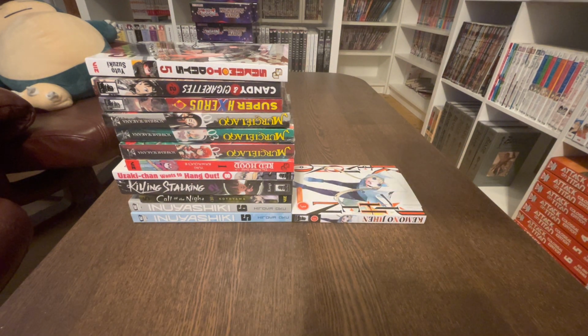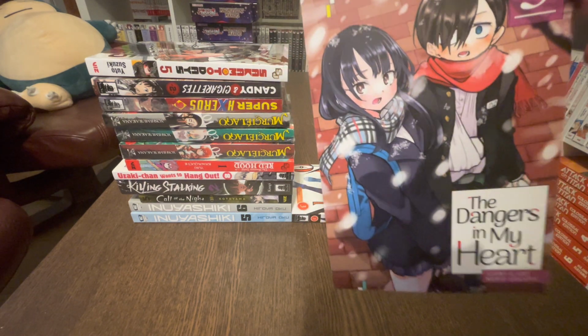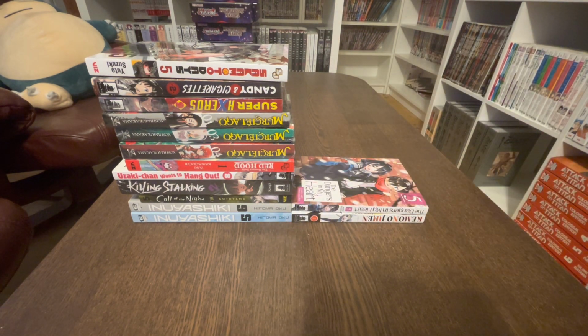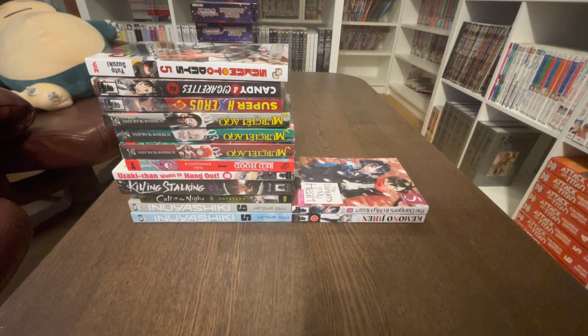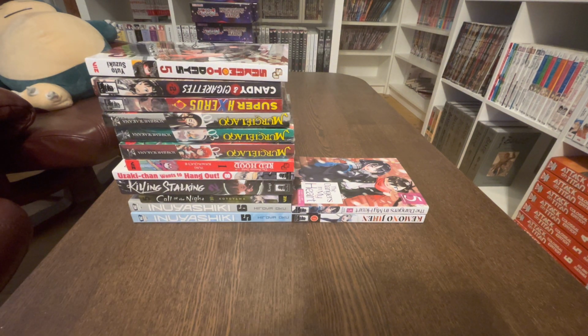Next up, The Dangers in My Heart, another 7 Seas manga. Kind of over this. I'm kind of over the whole odd couple romance thing. I saturated my reading with way too many of them, and they're all kind of the same and mediocre, but it's hard to get rid of them at this point, so I'm just going to keep collecting the ones I have, but I'm not going to be picking up any more unless they really catch my mind.